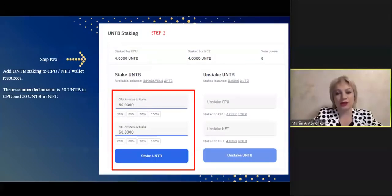Next slide, please. Step number 2 is the following. Add UNTB staking to CPU and net wallet resources, so that in your wallet you have RAM. And today, let us dwell on it in detail.